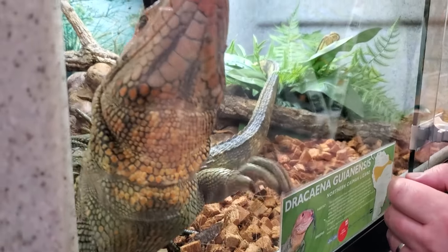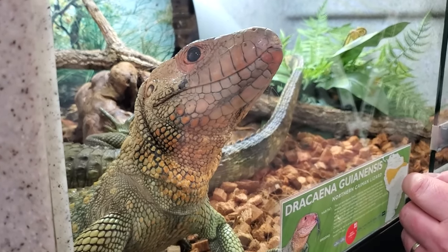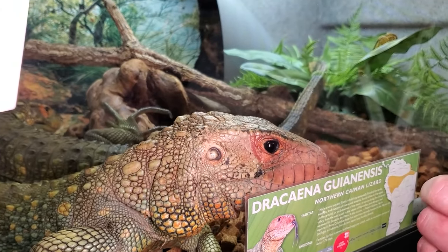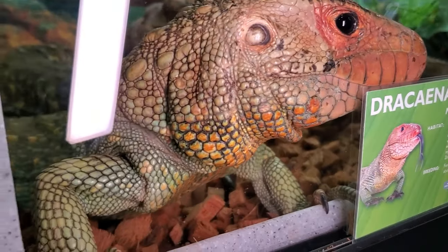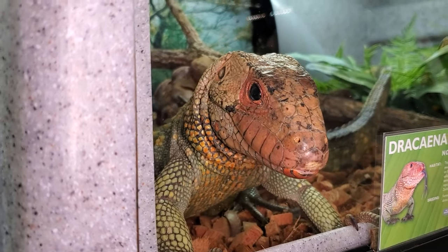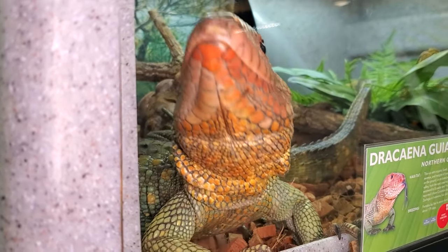So this is a northern blue tongue skink. That was an Egyptian uromastyx. There you go. The Egyptians are the largest of all the uromastyx.